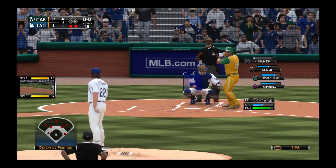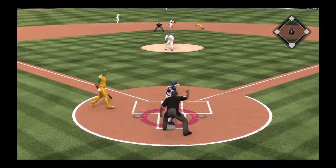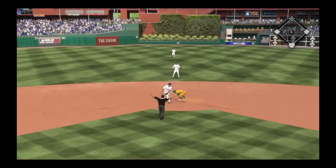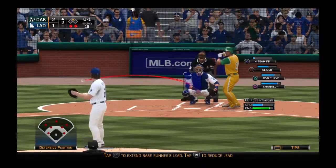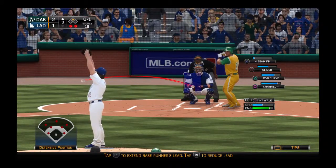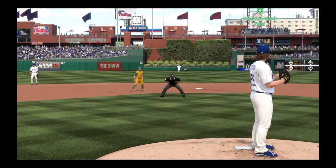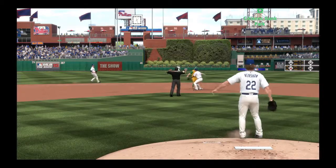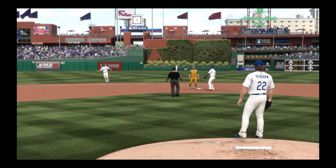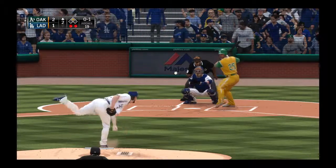Number 25 will try and keep things going now with a runner at first following the RBI single. And it's far too late as he steals second with ease. Now a look and a throw back to second, but the runner's back easily. Runner in scoring position at second with 2 down.